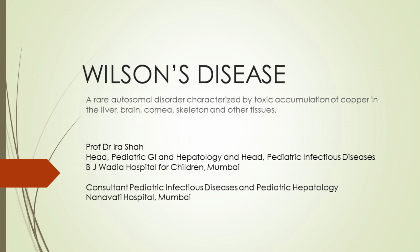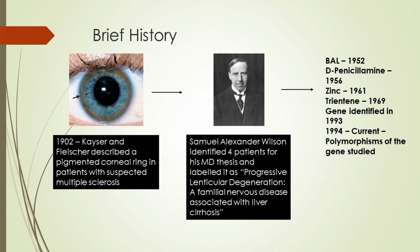If you look at Wilson's disease, this is just a brief history of how it was discovered. First was the KF ring, which was reported in the year 1902. All our terminologies in medical language are based on the authors or the doctors who have discovered them, or on the patient. So if you all discover something, anything, then you can put your name into that.